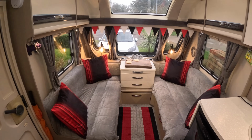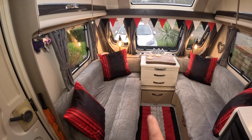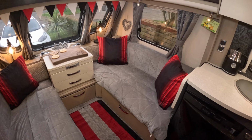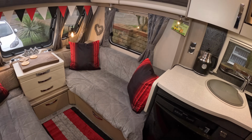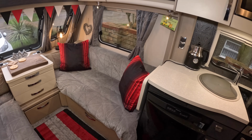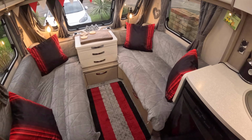Well, I think she'll be delighted with those. We've got 4 cushions now on the benches. Remember, they're going to be recovered. They'll be done in a similar colour grey with a black stripe across the front and a black stripe across the head or the back cushion as well. So mainly grey, black stripe top and bottom. So they'll match quite well, I think.